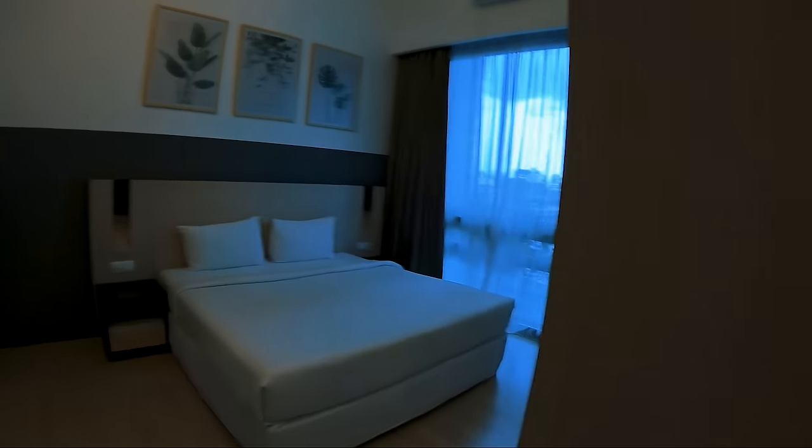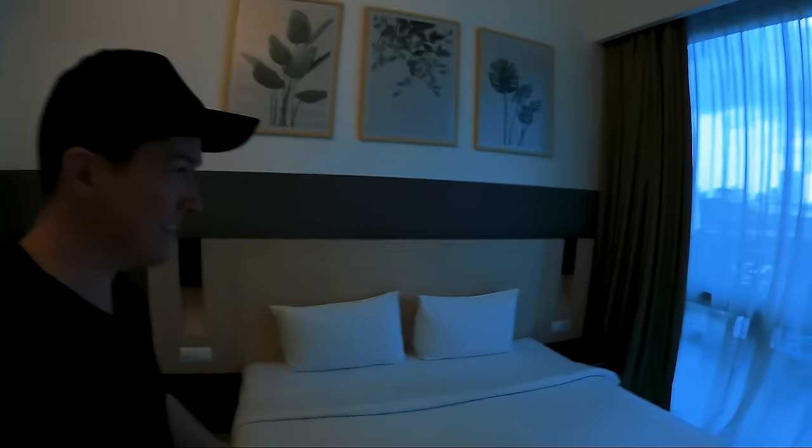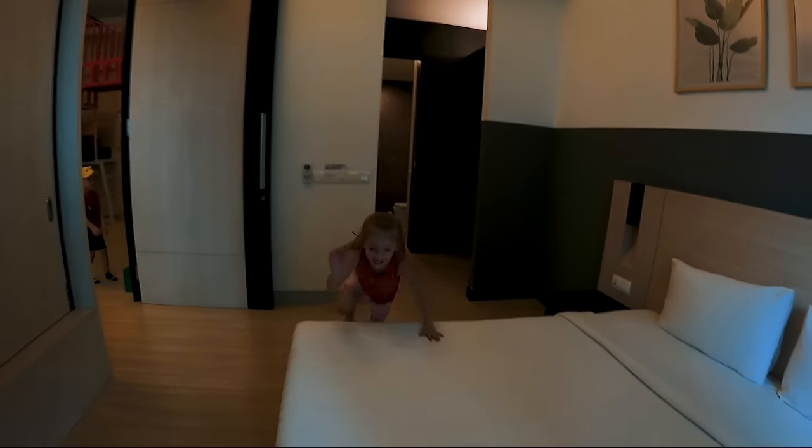And then we have the master bedroom. Obviously, Nicole and I will be sleeping here. Oh, look at this view too. Forever, and then you sleep down here, right? Okay. Deal? Deal? We want to stay here for 100 days.